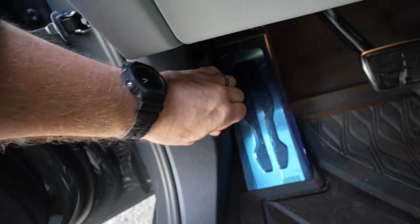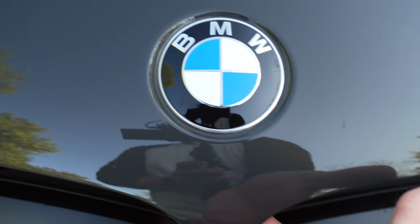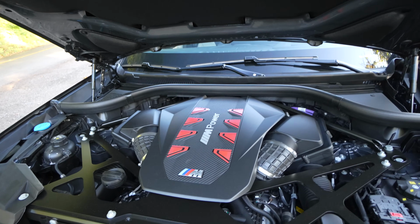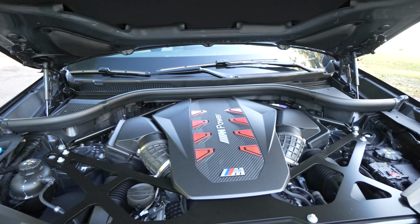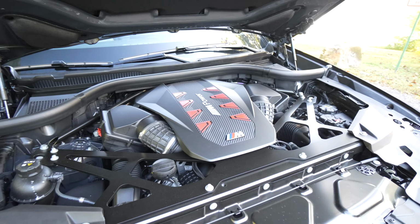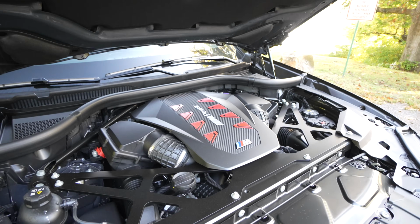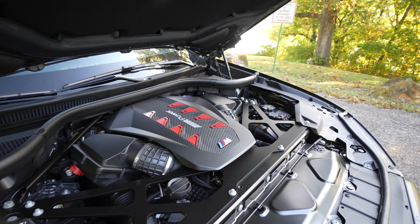All right, so let's jump in and start introducing the car. First, we have to start with the star of the show, and that's the new engine that they put in this car. So this is the S68 engine. It is a new engine from the older version of the X5M. Still 617 horsepower, still twin turbo 4.4 liter V8 engine, but the change they made is this is now a mild hybrid.